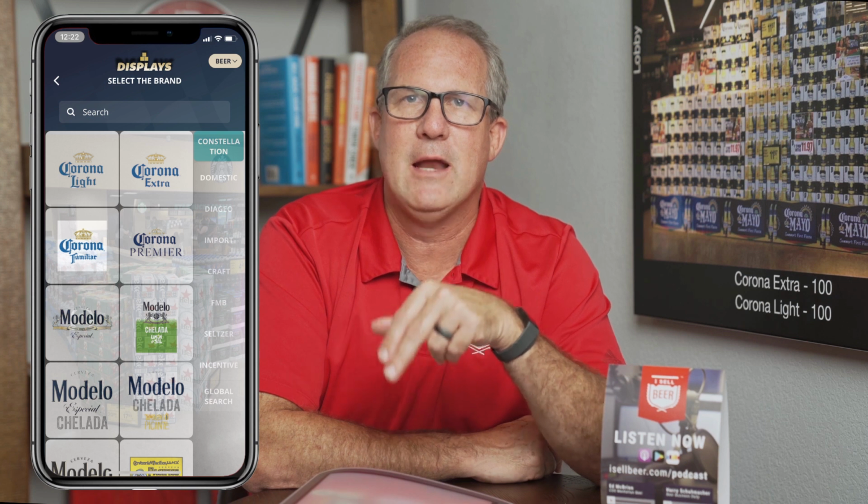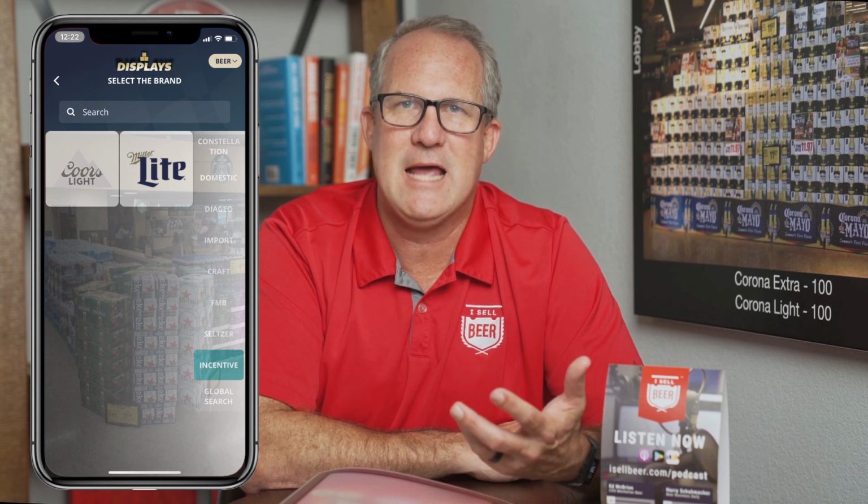We've created kind of an AI bot. And we were told that it would sure be nice to have all the brands that are on active incentives on their own tab. Now, a brand can live on more than one tab. So if it's Bud Light or Coors Light or Miller Lite, that brand might still be up under the domestic tab, but there's also going to be a tab that says incentives. And this is just one more way to remind sales reps which brands are on incentive this month, and it makes it easier to go select them. So we call this the automatic incentives tab under the brand set in the app.